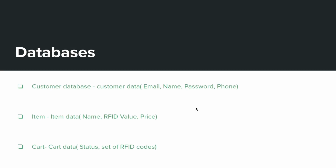Next up, we'll see the major databases. So first of all, we have the customer database, which has the email, name, password, and phone number of the customer. Then we have the item database, which contains the name, RFID value, and price of the product. Then later on, we have the cart database, which contains the status of the lock and a set of RFID codes, which denote the products.